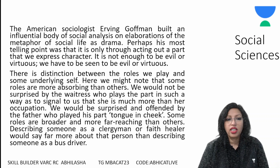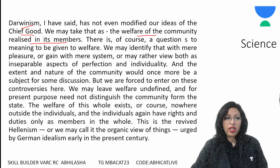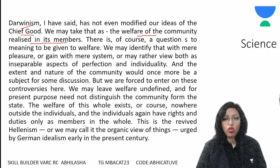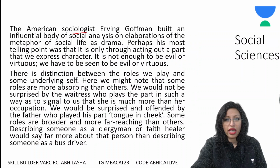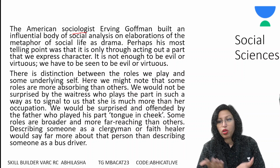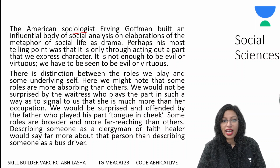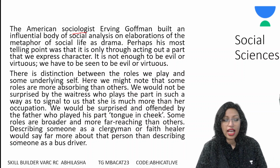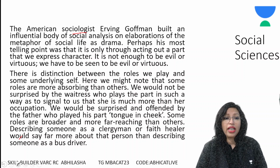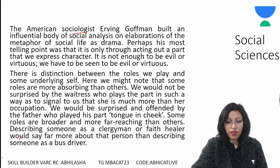So here is a very beautiful article by an American socialist who built an influential body of social analysis. As we were saying, scientific passages would look something like this. So you talk about whatever is important in science and carry on from there. Now, articles based on social sciences will talk about history, geography, and stuff like that. So you can have a lot of articles based on social sciences also. Take a look at this article, it's very interesting. It's talking about the American sociologist Erving Goffman building an influential body of social analysis based on certain things. So take a look.